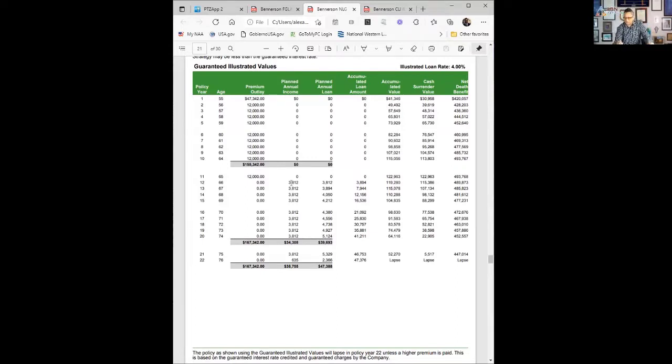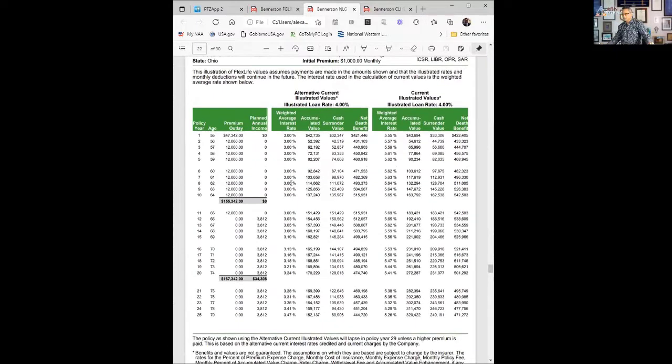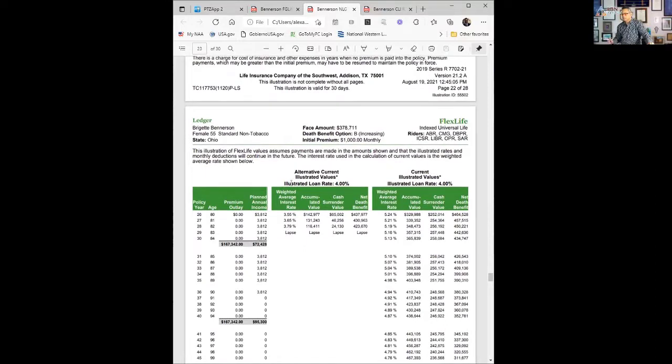The total premium paid is 167,342. The total cash value earned, assuming she lives to 90, is 95,300. Okay. Then the death benefit at age 90 is 380,328. Okay. All right, so there you go. We got our first product in the door, NLG.